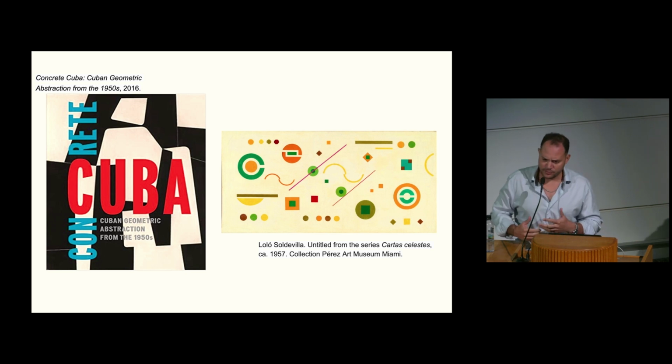And the first question that I asked myself is why this is happening, and what do these objects mean for Cuban history. And then I started researching this, even previous to the design show that we did with Marco together. And I had this idea in my mind that I wanted to rebuild the context of many of these objects.